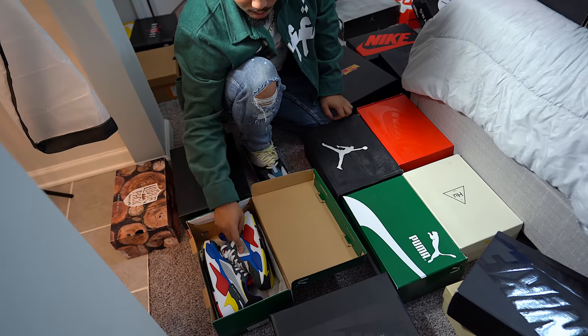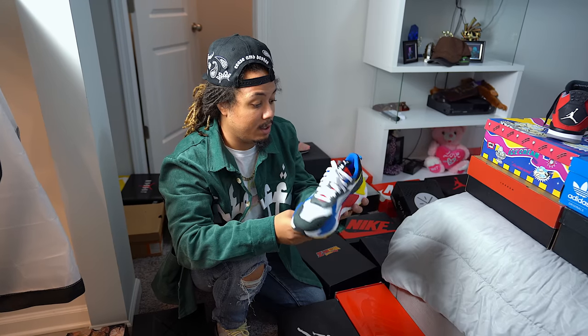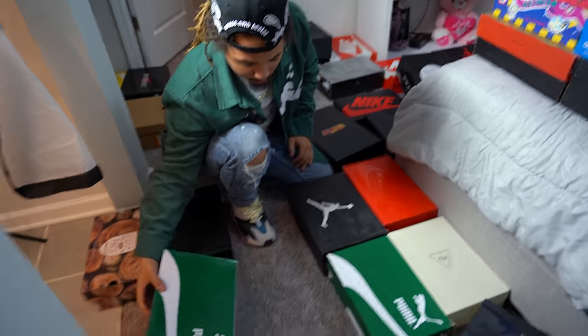We got RSX, are these the toys? These are the toys. These are the original RSX that dropped, the toys. People went crazy after these. I believe those are the toys, they look just like them.